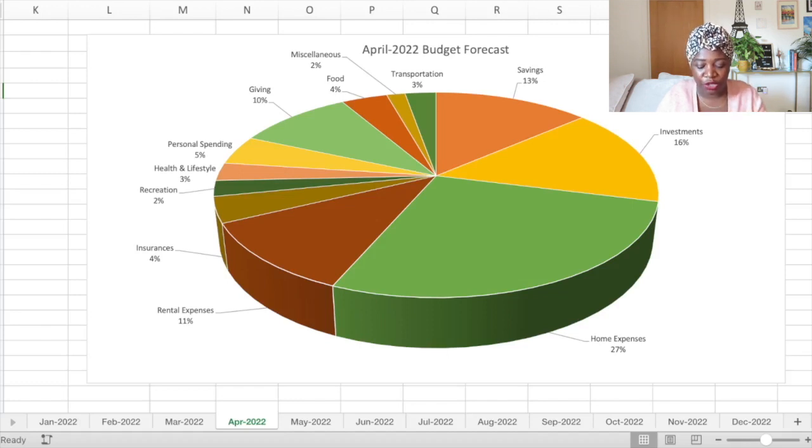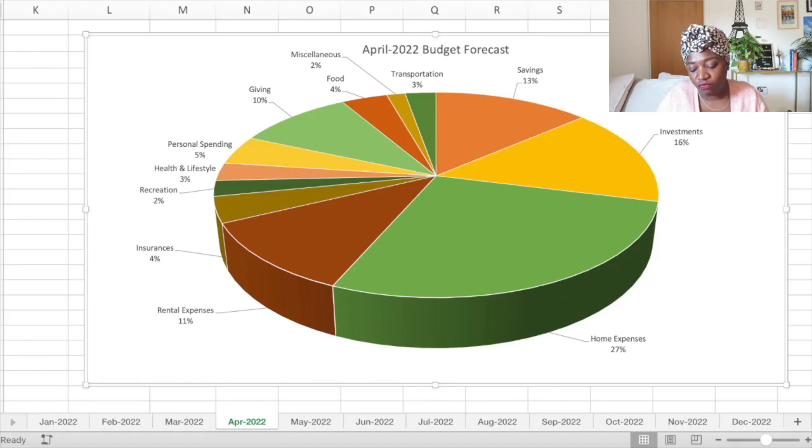Then we've got transportation, which is 3%. Again, because the price of fuel has increased so much over the last couple of months, I've had to actually up how much I am planning to spend with respect to fuel. And finally, savings. I'm hoping to save at least 13% of my overall income. So I'm really happy to see that I'm saving at least how much? At least 29%. Yeah, 13 plus 16, 29% towards my future. So that is put into my savings, like sinking funds and short-term savings, and also investing in the stock market, which really makes me super duper happy.